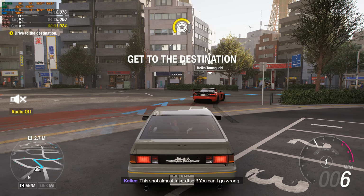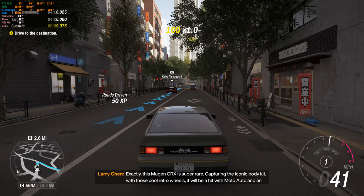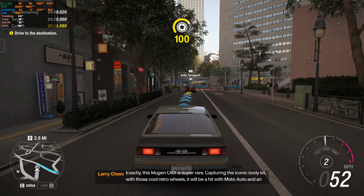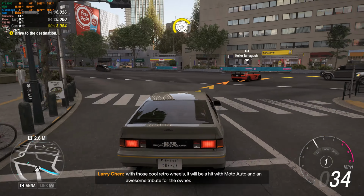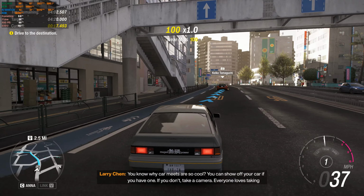This shot almost takes itself. You can't go wrong. Exactly. This Mugen CRX is super rare, capturing the iconic body kit with those cool retro wheels. It will be a hit with Moto Auto and an awesome tribute for the owner. You know why car meets are so cool? You can show off your car if you have one. If you don't, take a camera. Everyone loves taking pictures of cars.